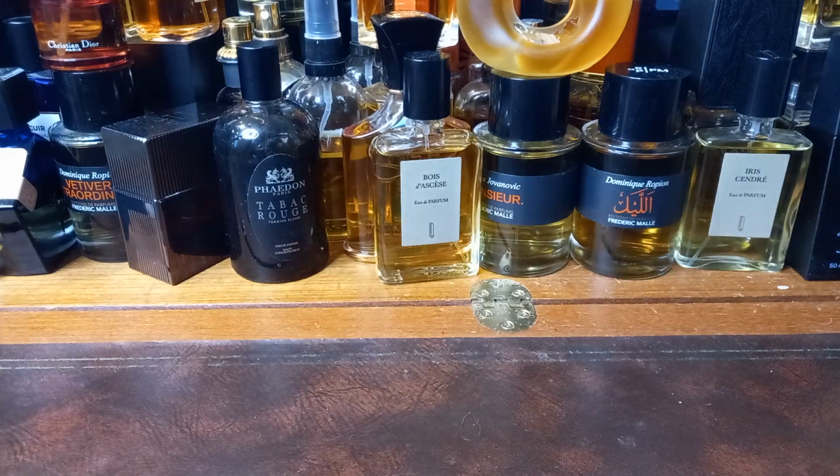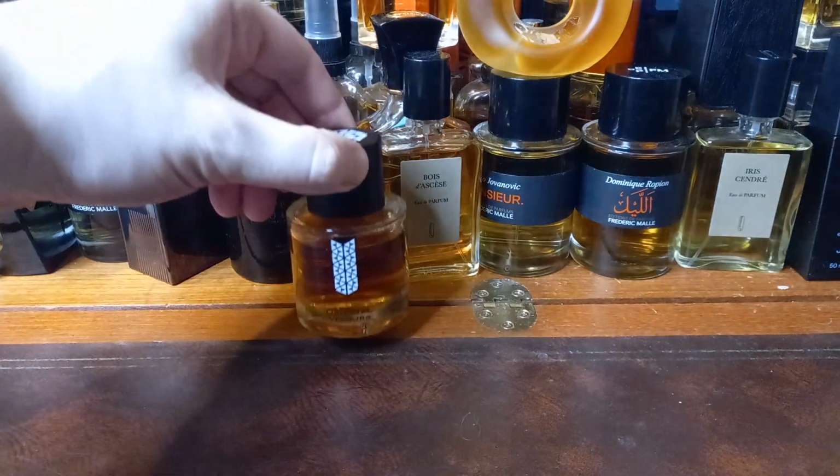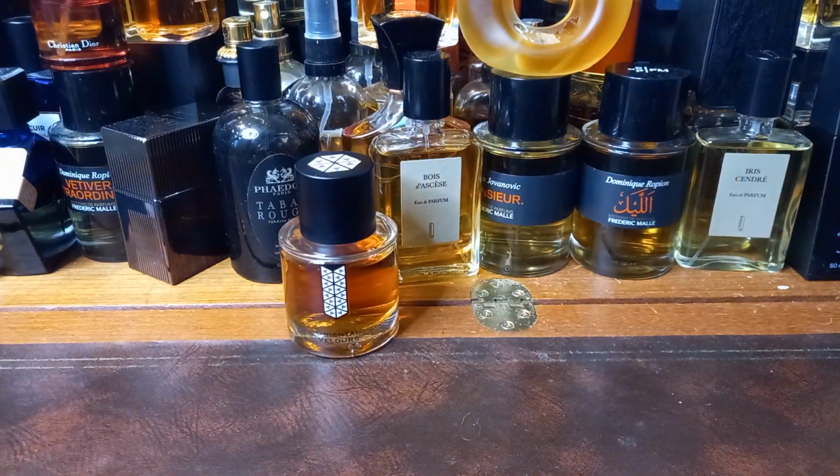Tuesday, I decided to wear something equally as niche, but from a completely different type of brand. And this is Oriental Velour by Laine Demidable. It is absolutely glorious. Absolutely glorious. It's not one of the Antoine Lees, granted, but it's still beautifully made. They know how to pick a perfumer, let's put it like that.